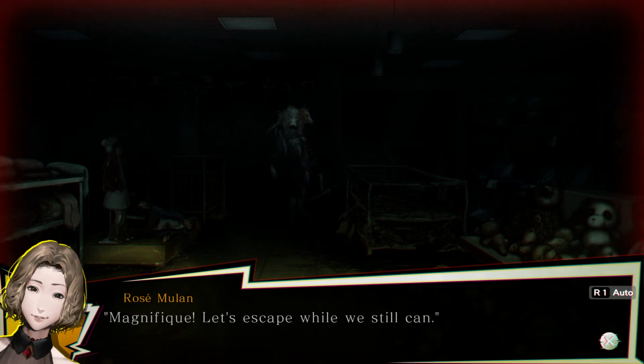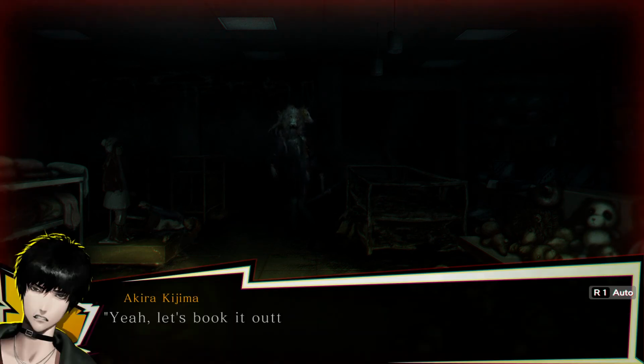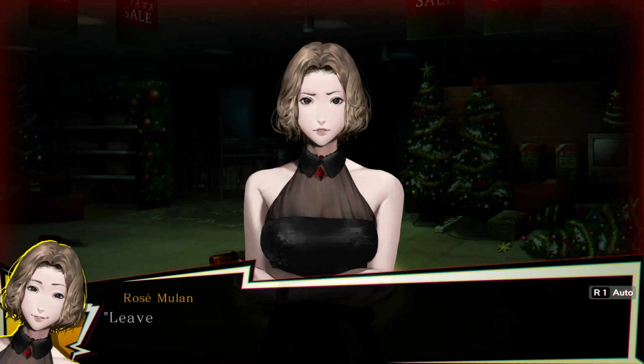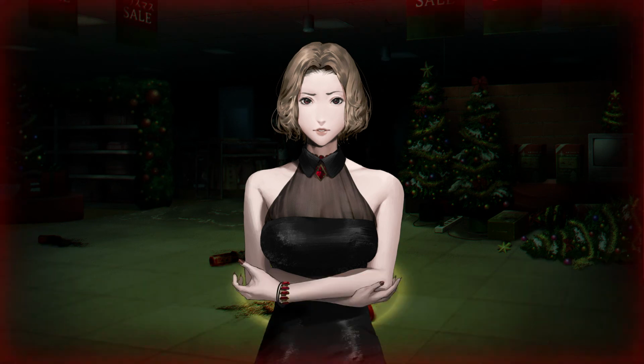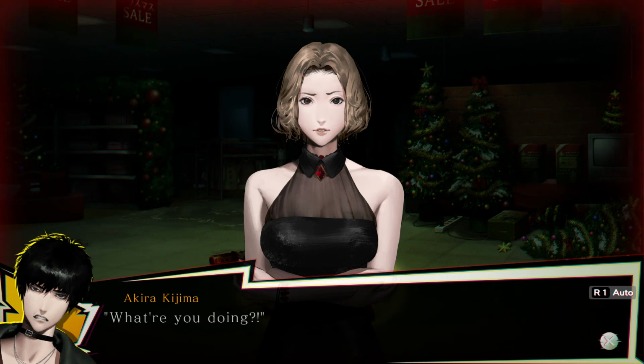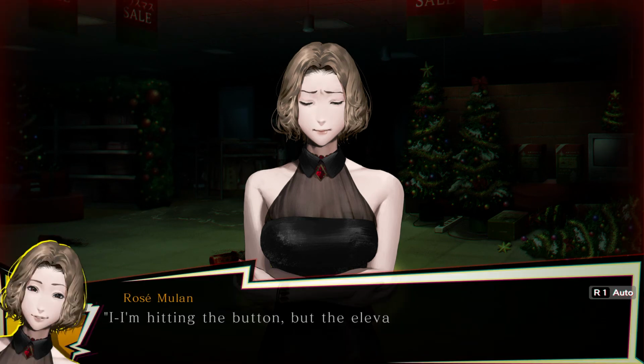Magnifique! Let's escape while we still can. Yeah, let's book it out of here. Get the elevator. Leave it to me. But the elevator doors won't open. What are you doing? I'm hitting the button, but the elevator's not coming.